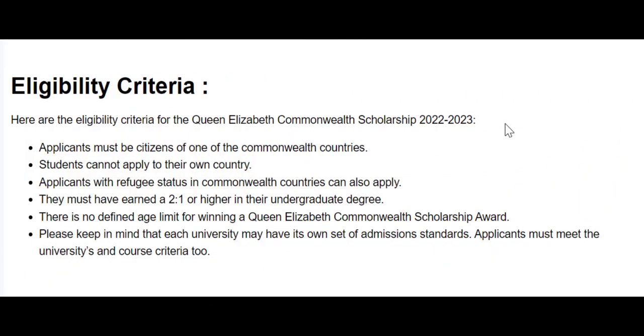To be eligible for this scholarship, the applicant must be a citizen of one of the Commonwealth countries. The students cannot apply to their own country. The applicant with refugee status in Commonwealth countries can also apply, and they must have earned a 2:1 or higher in their undergraduate degree. There is no defined age limit for winning a Queen Elizabeth Commonwealth Scholarship Award. Please keep in mind that each university may have its own set of admission standards. Applicant must meet the university's and course criteria too.